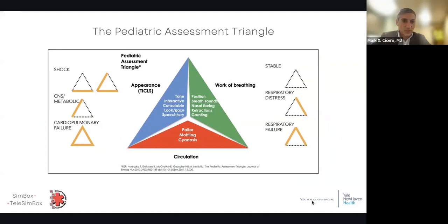So the pediatric assessment triangle is a nice way to take doorway pediatrics and turn it into something that we can teach to our learners and clinicians out in the field. It's a nice way to think about what we can do from across the room, without laying a stethoscope or a hand on the patient, and get a sense for whether they're sick or not sick. And I imagine for most, if not all of you, the pediatric assessment triangle is familiar.